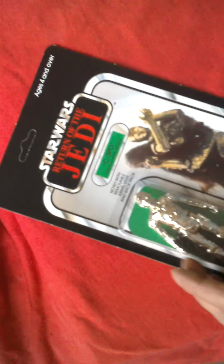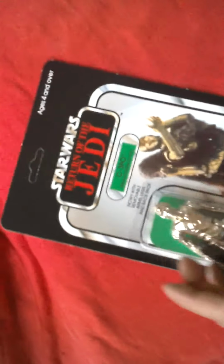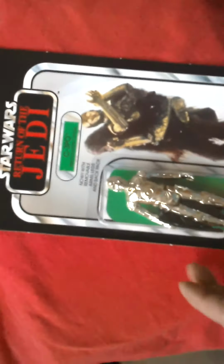Okay, here we've got C3PO. He's on a Return of the Jedi 65 back Palitoy card, and it's the C3PO with removable limbs, and it's quite a nice figure. You can see the condition is perfect, and I'm 90% sure this would be a Toytoni figure.